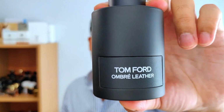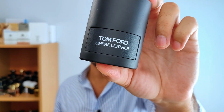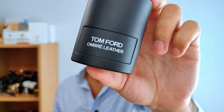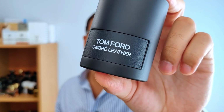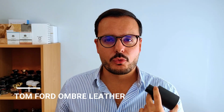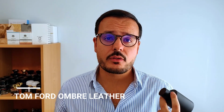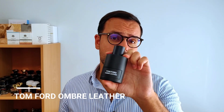And one of the fragrances that I will talk about from Tom Ford is the amazing Ombre Leather. Ombre Leather is a raspberry dark leather with jasmine. It's an amazing perfume, a modern leather type of fragrance. I think this is a more versatile, more mass appealing version of Tuscan Leather, but Tuscan Leather nowadays doesn't smell as good as it once did. So I think right now this is the best leather fragrance of Tom Ford.